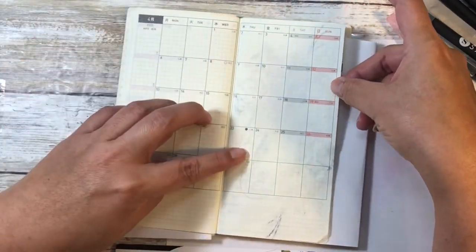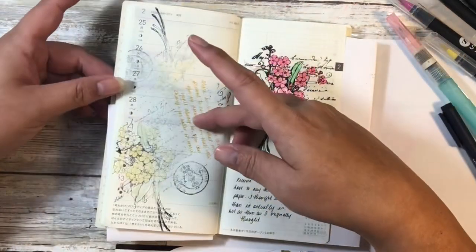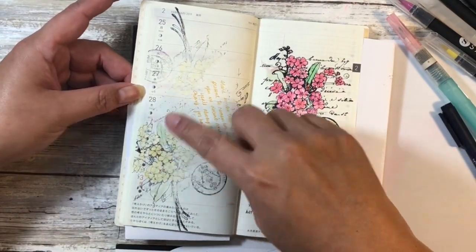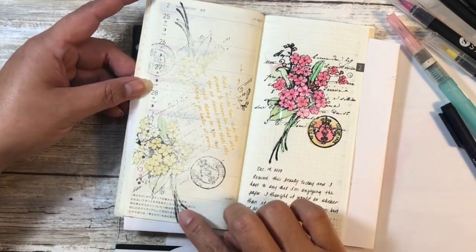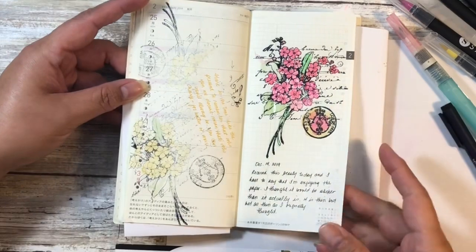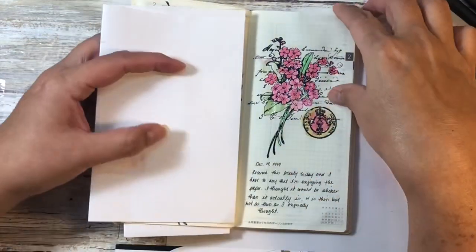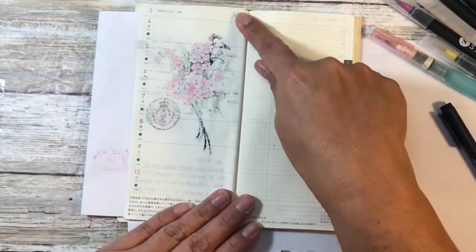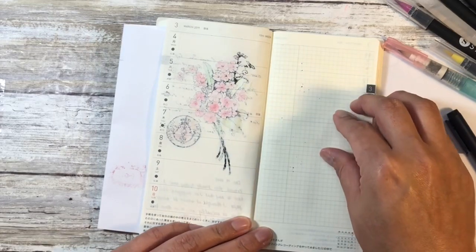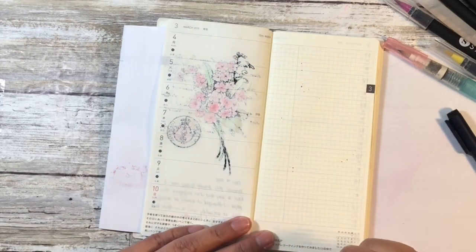All right, so on this side, there definitely is some ghosting, especially with the black ink, but not so much with the color. And I just used a very light wash, and I actually really like how that looks. I did a little bit of journaling there. On this page, there definitely is more. Let me put that there. There is more that you can see, but to be perfectly honest, when I get to this week, I might use this as a drawing surface and then keep that as is.